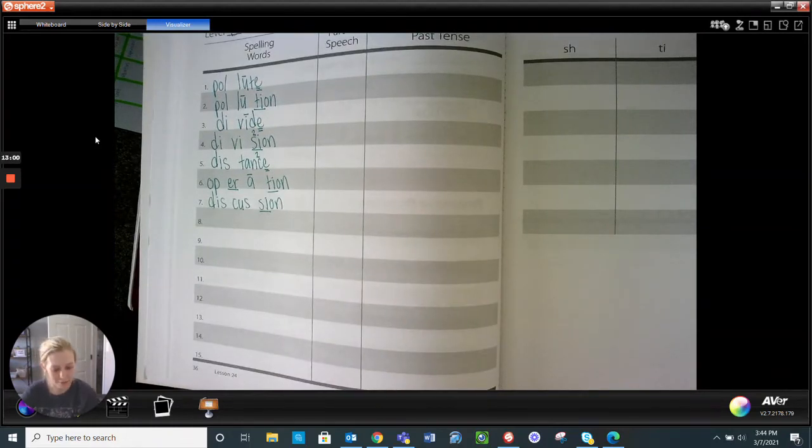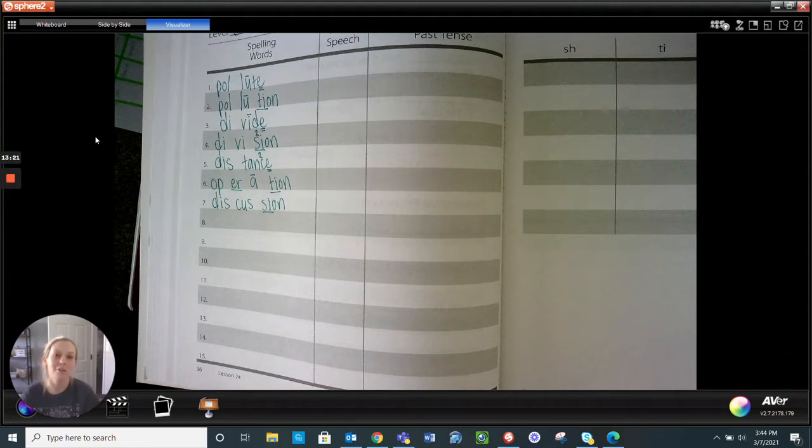Number 8, machine. Normally we have a schwa sound here, and we say machine, but it's actually pronounced machine. The machine made a loud noise. 2 syllables in the word machine. First one is may, sound it out. A, finger spell. A.